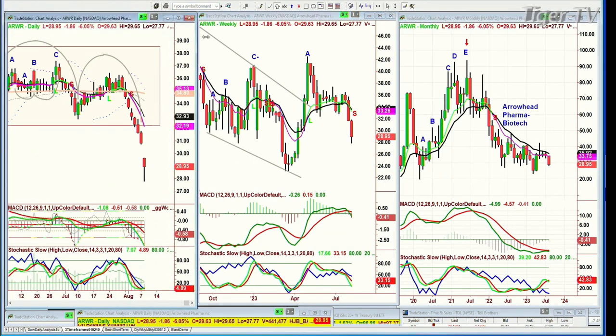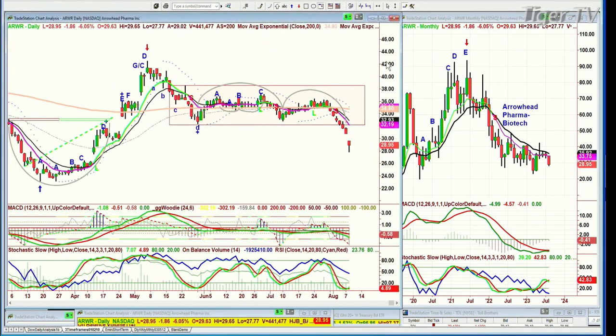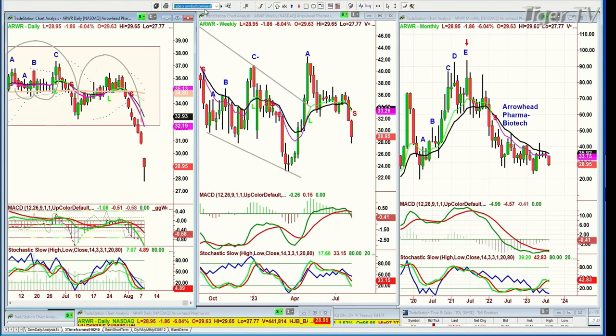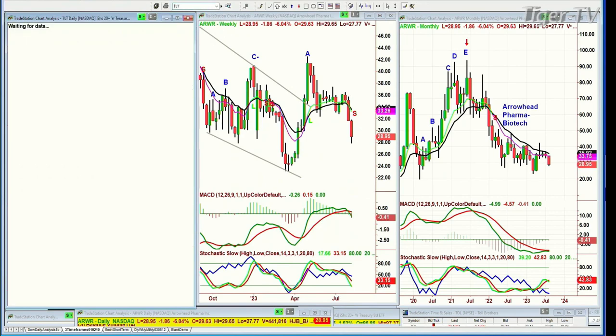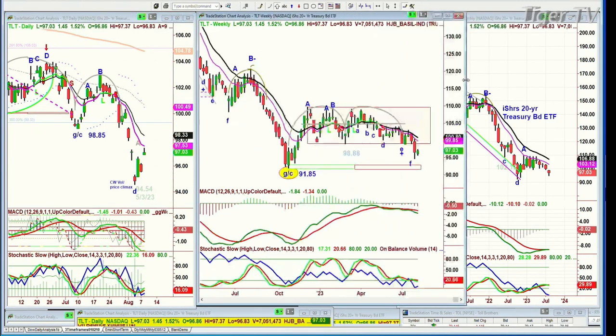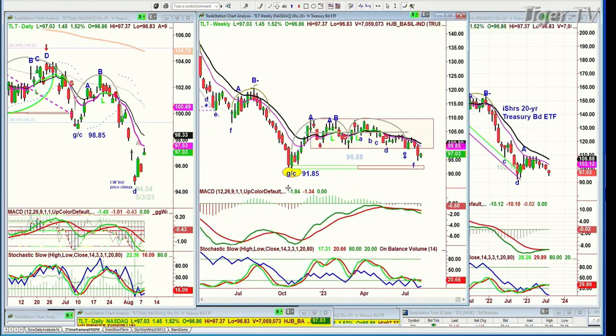Chart patterns, it doesn't matter. Can you believe it? This is Arrowhead Pharma, a biotech. Here's your lowercase h that goes to a lowercase m, and whew, it takes it out. Wait a minute, is this a pattern we've seen before? What on earth has the TLT got to do with ARWR, Arrowhead? Nothing. Just the chart path. There it is. Lowercase h becomes a lowercase m. Whoosh! Towards the 9185. I'll be right back.